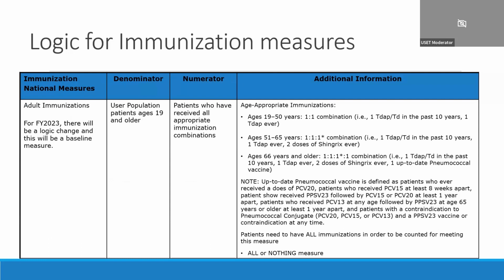Immunizations. The adult immunization measure for 2023 is a baseline measure, which basically means whatever you get, you meet the measure. The reason it's a baseline measure is because the age buckets change. And then the Shingrix. So we took out the Zostavax.